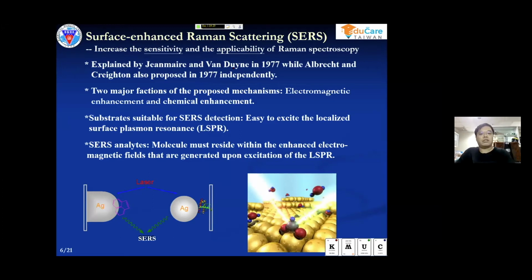The SERS technique was found in 1977. We found that when we put a molecule on a nanomaterial that can exhibit surface plasmon resonance, the Raman signal of the molecule can be enhanced by more than 1 million times. So the sensitivity increased significantly. And because of this invention, Raman scattering applications in biomedicine got a real boost.